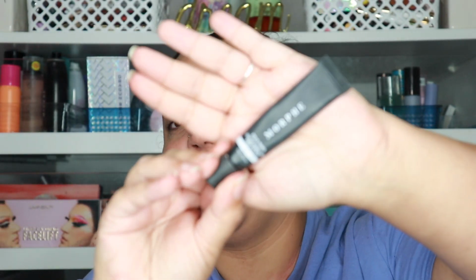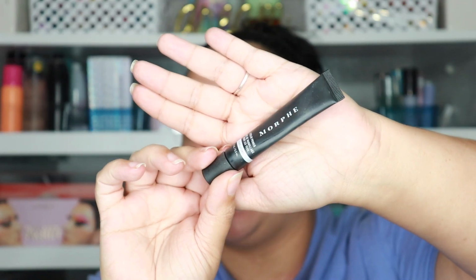The next thing I do have is the Morphe Translucent Eye Primer. This is $10, and before I found my beautiful Makeup by Mario primer for my eyes, which is pricey, it is pricey, but it's so good, I found this. I really enjoy it. I bought a second one from Ulta. They do sell it at Ulta. This is $10. I don't know if I said that, but it is a really nice primer.